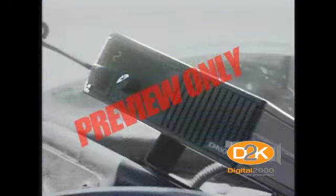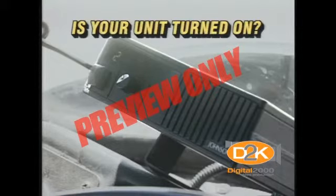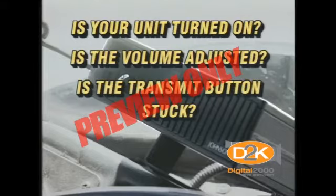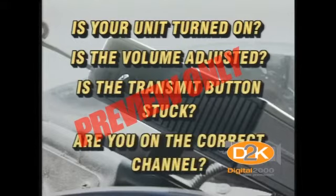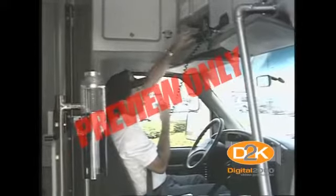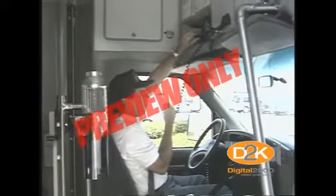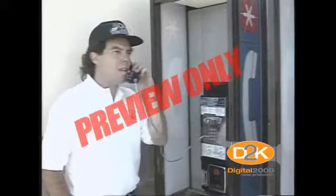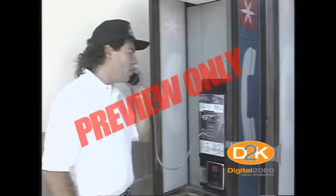If you are not able to receive a radio signal, check for the following problems. Is your unit turned on? Is the volume adjusted properly? Is the transmit button stuck? Are you on the correct channel? If all of these items have been checked and your radio is still not receiving a signal, it may need to be repaired. Contact dispatch by telephone and advise them of the problem.